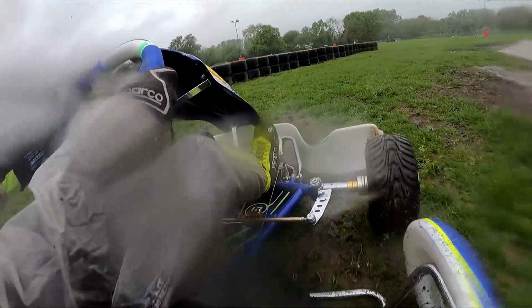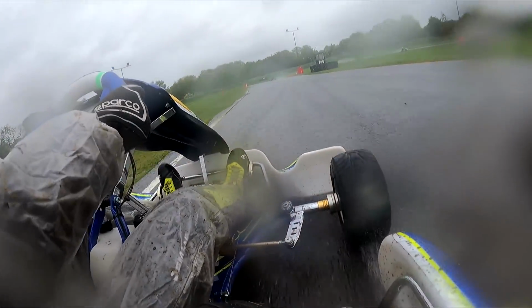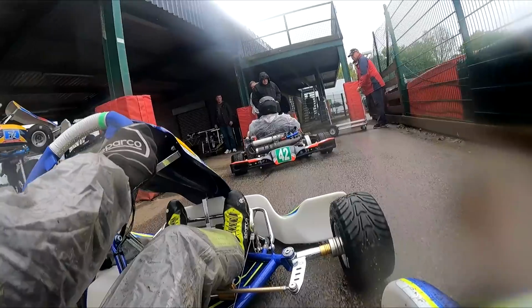Here's one you shouldn't try, and that's the grass line. And I would say that lost me a good couple of seconds and got a load of mud all over my wetsuit, which is not ideal. A couple of other hairy moments here going past some of the other karts. But eventually the third session was over, so we brought the car back in.